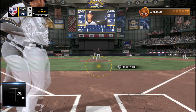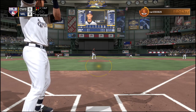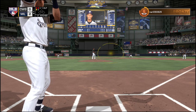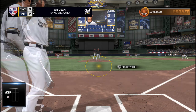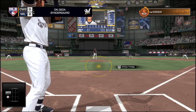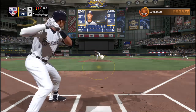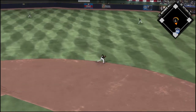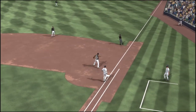Circle change here, but it's taken for ball 2. And he lays off again, ball 3. It's clear he just hasn't been able to find any rhythm out there. Pretty much unable to hit any of his spots, and now he's at 3-1, and he's put him into another great hitting count. Hit hard on the ground towards second. Throw gets him, 2 down.